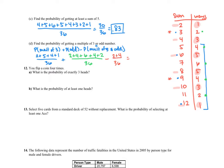So this works out to be 24 over 36, which is approximately 0.67. So this first one represents the probability of getting a multiple of 3. The second one represents the probability of getting an odd number. This third one represents the probability of getting a multiple of 3 that is odd, which is only 3 and 9.